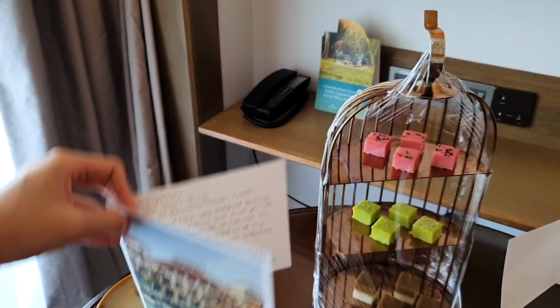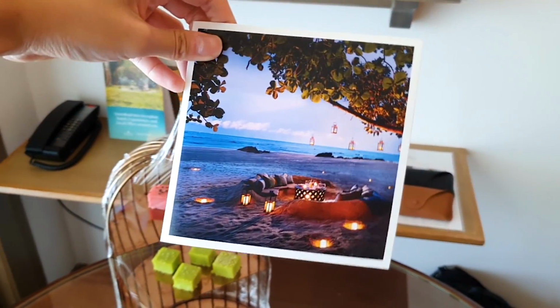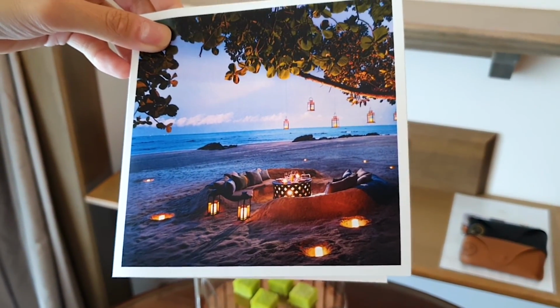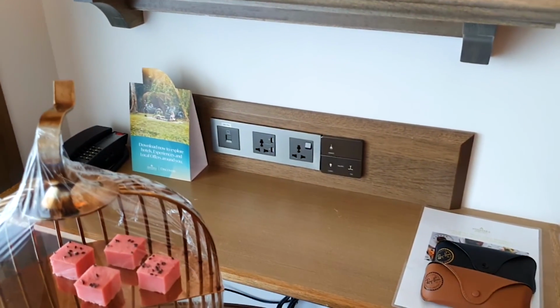This, I believe, is the main building and the mini swimming pool of this Anantara resort. And the next one is a dinner by the beach that's set up with them, and it looks really romantic with the candlelights, right? And by the beach.